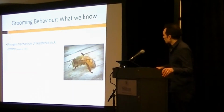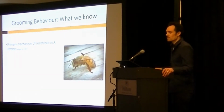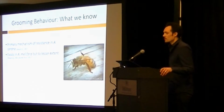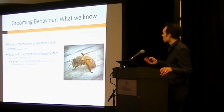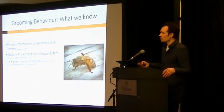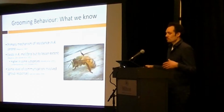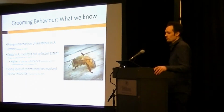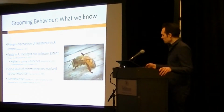So just to summarize some of the other things we know about grooming behavior already, we know it is one of the primary mechanisms of resistance in the Asian honeybee, Apis cerana. We know that it does exist in Apis mellifera, but to a much lesser extent, although some studies have shown that grooming behavior can be higher in some subspecies, so Africanized bees, some Russian bees, and Carniolan bees as well. We know that there's some level of communication or group level response. The grooming invitation dance can attract other bees, so there's some group response going on. And we know that it is a heritable trait, so it can be selected for.